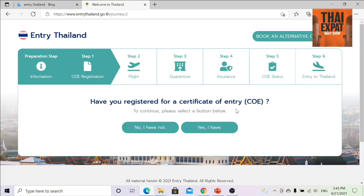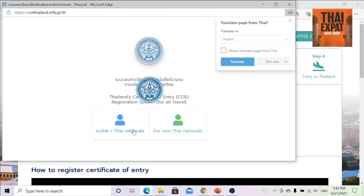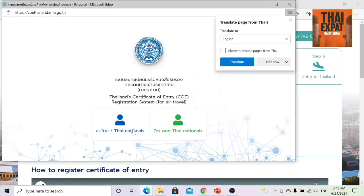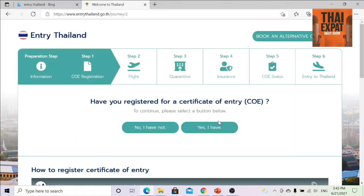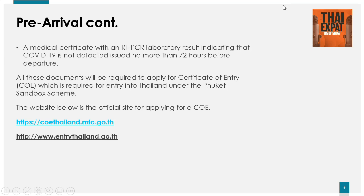Have you registered for a certificate of entry? Obviously, the answer would be no, so you'll click that. And what it actually does is take you to the COE thailand.mfa.go.th website, which is actually one of the other websites that I have shown you on the screen. And you need to go through that, and I'll just show you the different steps on it. So as I said, that website is the very important one. That is the one you need for applying for your certificate of entry.